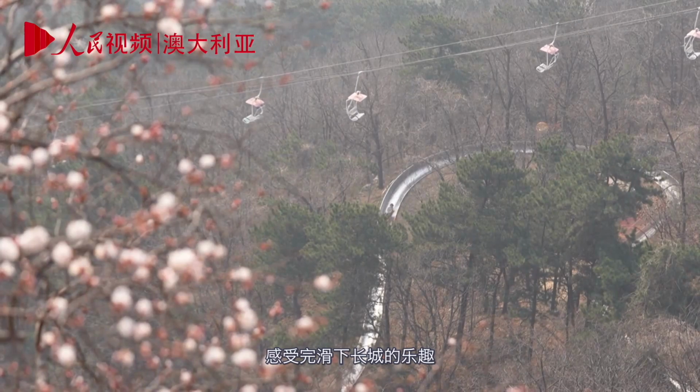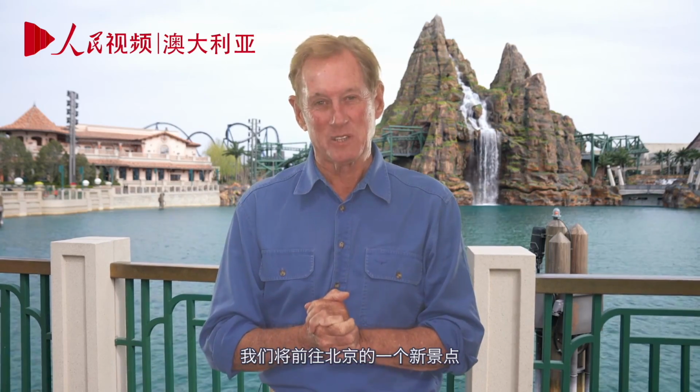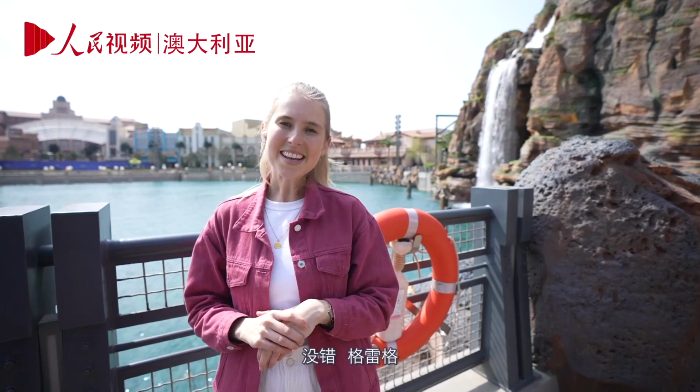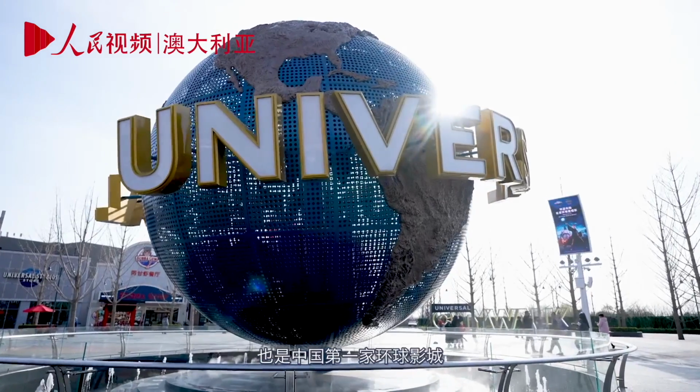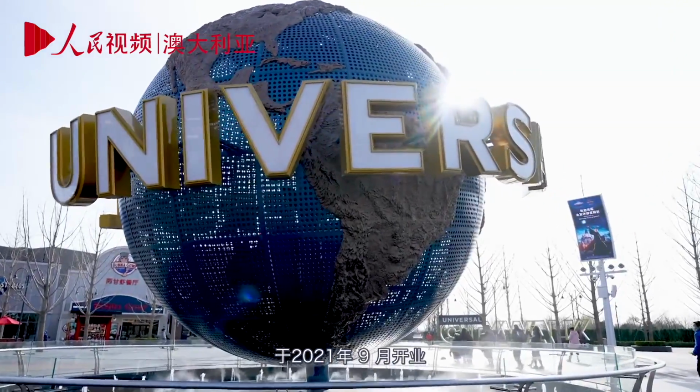So downhill fun off the Great Wall of China takes us to a big new attraction there in Beijing. It's the new Universal Studios. That's right, Greg. This is newly opened. This is the newest Universal Studios in the world, and it's the first Universal Studios in China. So it opened up in September of last year, in 2021.